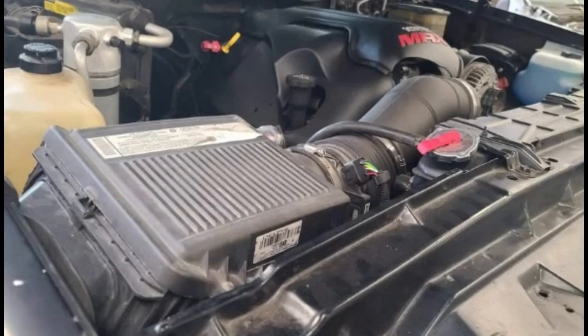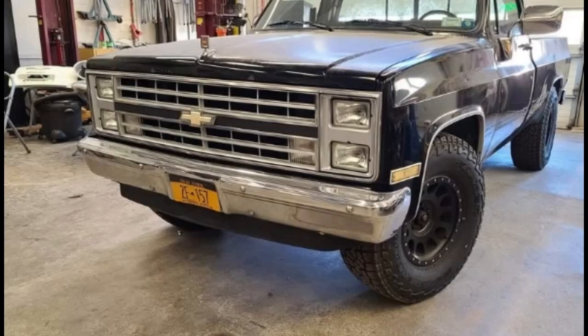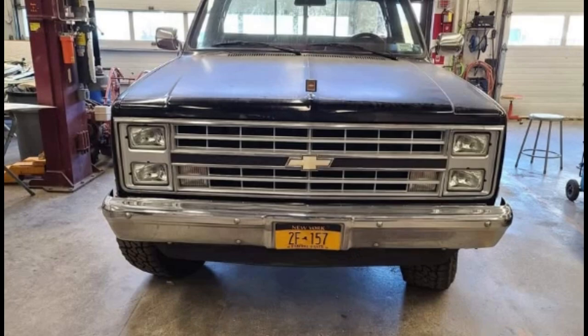block Chevy engine. The truck features a new 1100 CFM carburetor, new rear tires, and a working 2-step and line lock system. All gauges and electrical components are functional. The seller has included additional details in the photos.